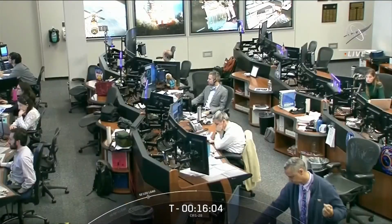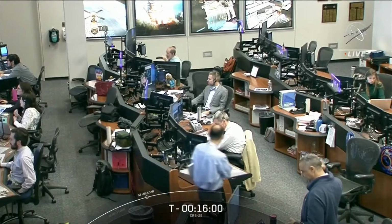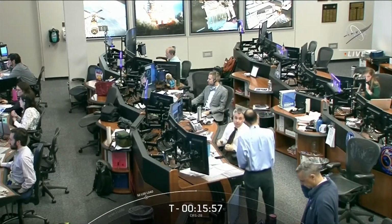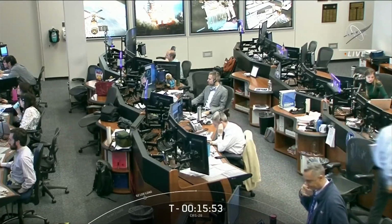Teams here in Mission Control will really jump into action tomorrow night into early Tuesday morning as Cargo Dragon approaches the International Space Station. There are currently 7 crew members living and working aboard the station. Expedition 69 consists of NASA astronaut Frank Rubio, Dmitry Petelin of Roscosmos, Sultan Alneyadi from the United Arab Emirates, Woody Hoburg and Stephen Bowen of NASA, Andrey Fedyaev, and Commander Sergey Prokopyev of Roscosmos.